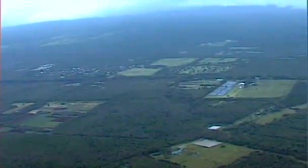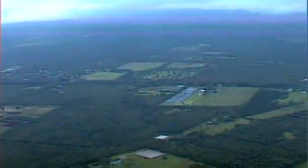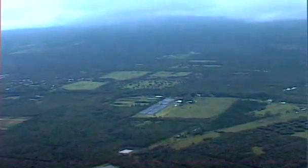The one on the north end, I think, is in Hawi, isn't it? Yep, right by Hawi. That's a wind farm generator. There's a larger one down at South Point.